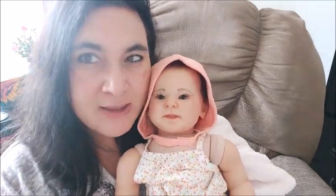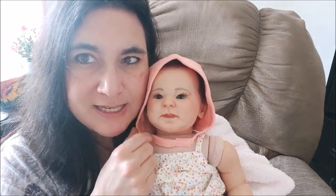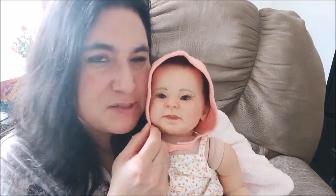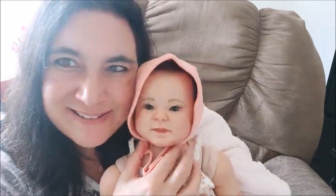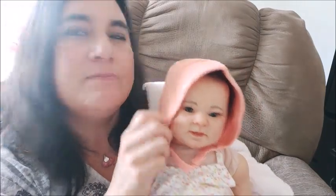You smell good. See, I can do this. One of the things too is I don't touch skin on skin. I don't know, it's just a fear of mine. But she's okay, I can do it when she puts this hat on, with this bonnet on.